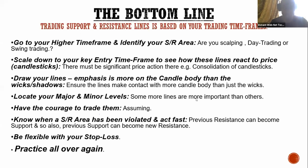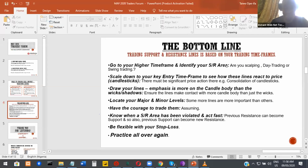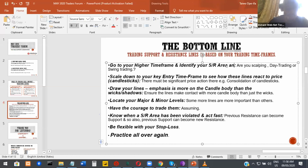Let me add that there for us now. So, to identify support or resistance area, and trend. Okay, very key. Those words are very key. All right. So let's get back to the slide again.